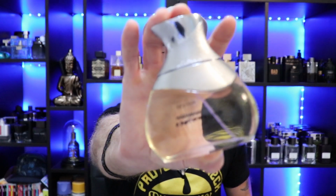All right, next up we get another sweet style fragrance, but this one's a little bit more on the vanilla side, and it's absolutely gorgeous. I loved it the first time I smelled it. It's getting a ton of hype in the community, and I think for great reason. It's Haramain's Detour Noir.